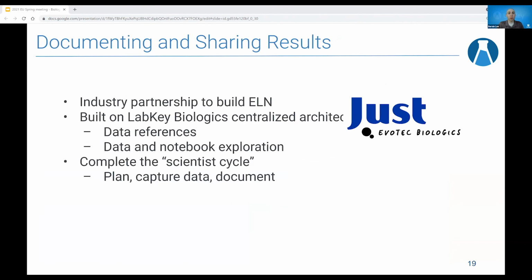So now I'm going to be a little bit like Hannah yesterday and put on my product manager hat for a second. We partnered to build an electronic laboratory notebook on top of LabKey Biologics with a Seattle local biotech called Just Biologics, to take the value that LabKey Biologics already provides in regard to these collaboration efficiency methods one step further.